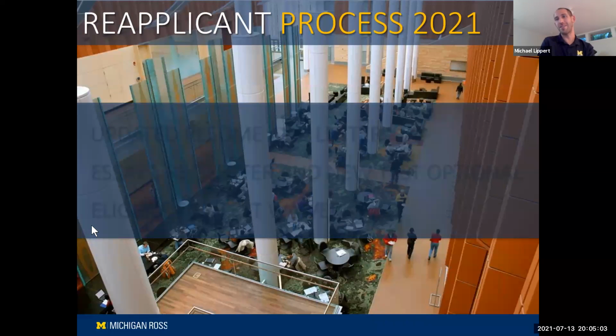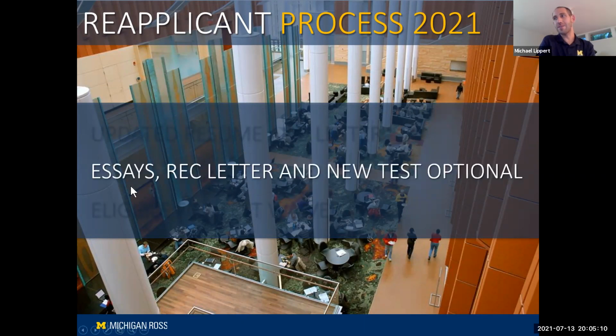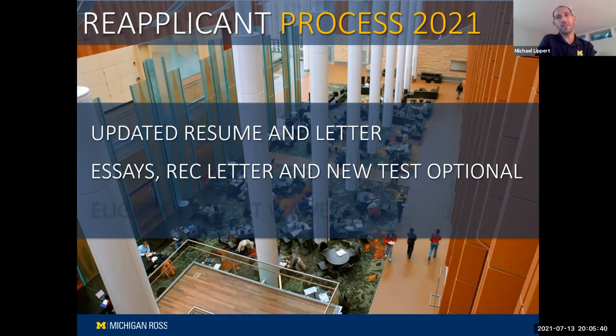So what does that streamlined process look like? Well, first, the essays, the rec letter, and a new test score are all optional. You are welcome to submit any of those items, but it is not a requirement of our process. I usually tell people not to overthink this part of it. It's not necessarily that anything was wrong with your essays the first go around. You might have had an awesome rec letter. Those are all optional points that if you feel they would enhance your application, that's great, but certainly not required. What is required is an updated resume. We would really love to see what your resume looks like since the last time you applied, whether that's been even 6 months or upwards of a year or a little bit more than that.